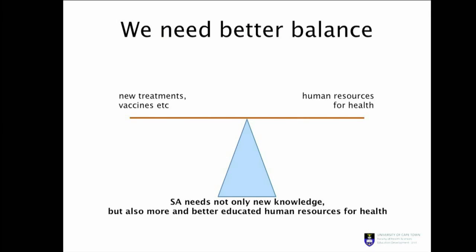Now, this balance needs to be restored into something more equitable. I'm not saying research is all irrelevant, but a lot of it is, and it's pointless. Even the relevant research is pointless unless it actually gets to where it makes a difference to people's lives. Now, the teaching side of most universities, this applies around the world actually, is undervalued. And teaching is kind of, we teach the way we were taught.